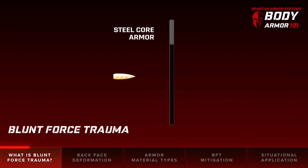Today we're reviewing the effects of blunt force trauma and some of the ways that solutions from Spartan Armor Systems and their body armor can help minimize and mitigate this effect.